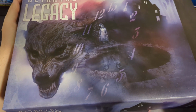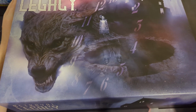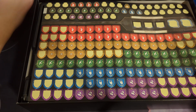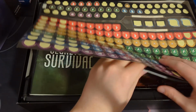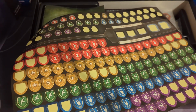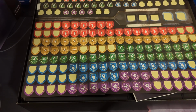I'll open this box here. It has been a while since we've played this, so I don't really remember a lot of the specific details of exactly what happened. But essentially, you've got 4 families, and that's what these are, basically. And that's a lot of these stickers here. Sorry, just looking around.